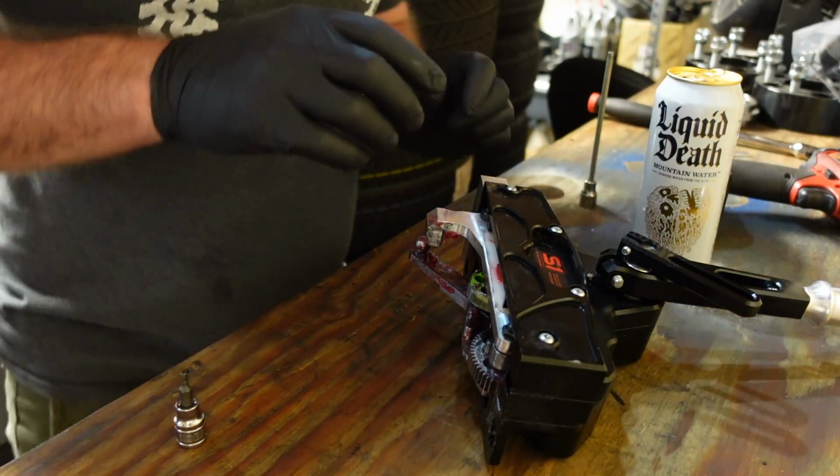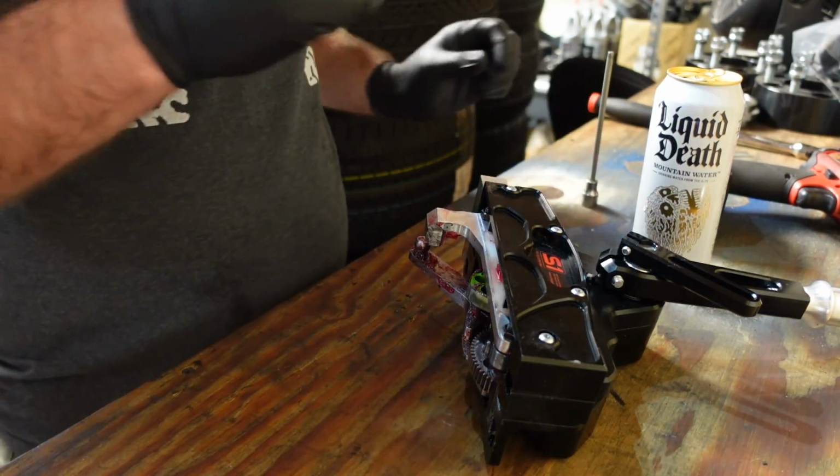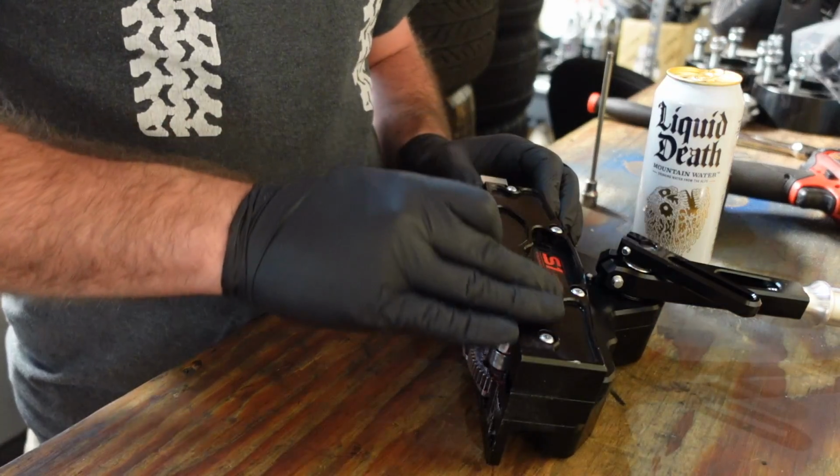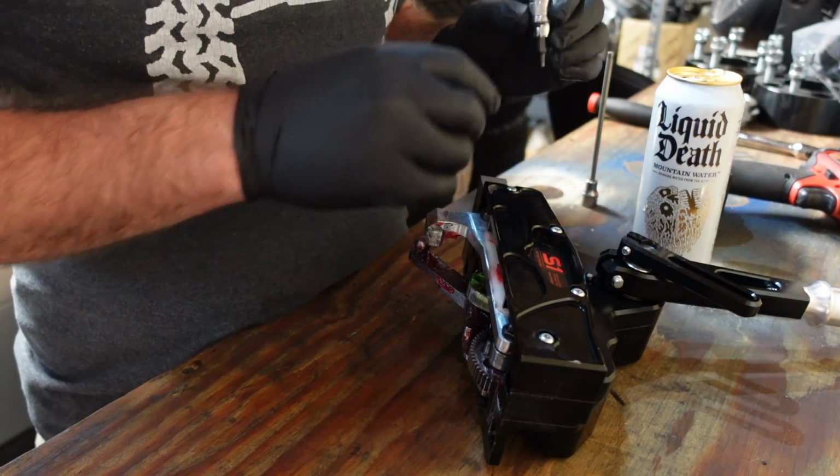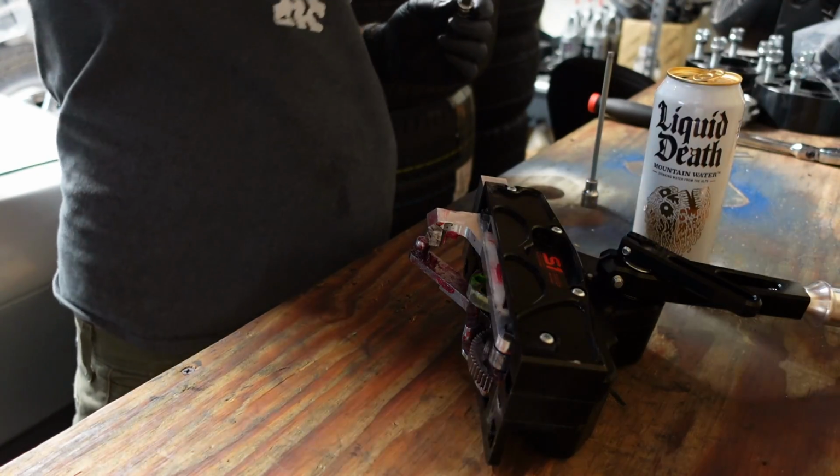Anyways, so we got to take off this side plate here to get to the cam piece. These are 3mm Allens.